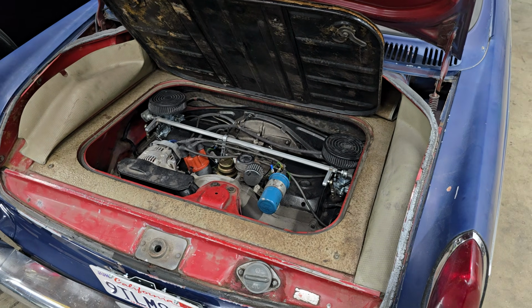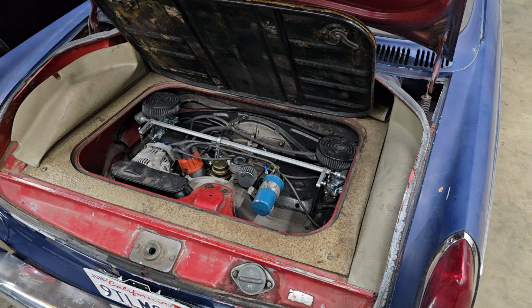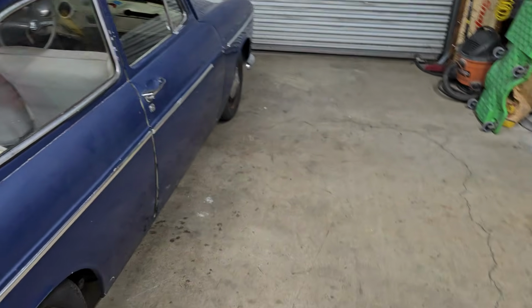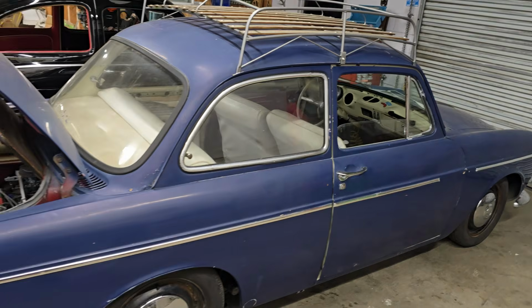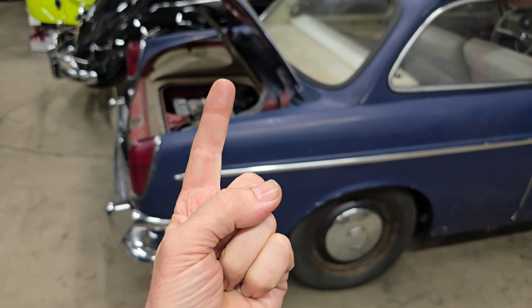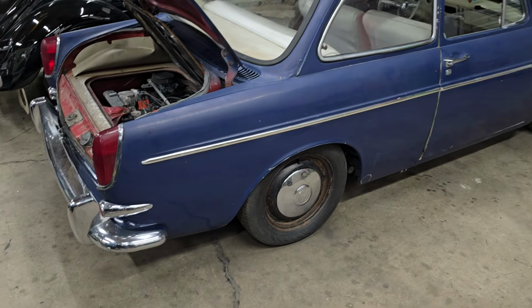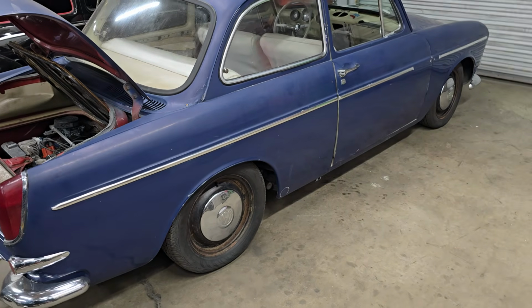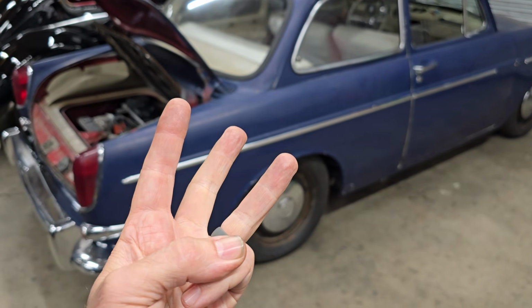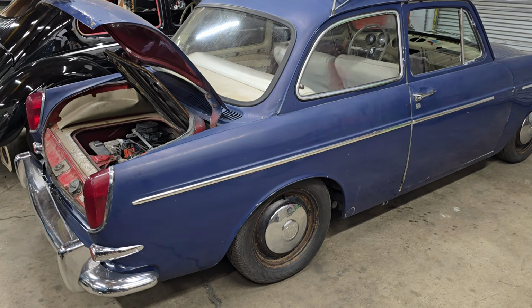So yeah, it is actually a running and driving car now, which is pretty exciting. That was kind of the main purpose that the owner brought it in for, was for us to make it roadworthy. And it's pretty roadworthy. I mean, it runs now and it's got brakes, and it has steering, which it already had. So steering, brakes, and engine running, kind of the 3 main ingredients of a roadworthy-ish car, and it's got all those things.